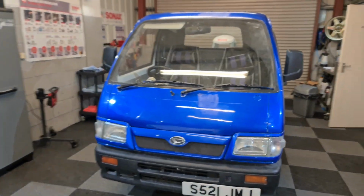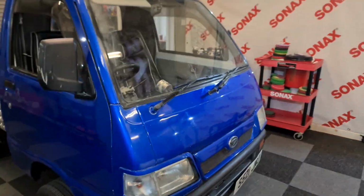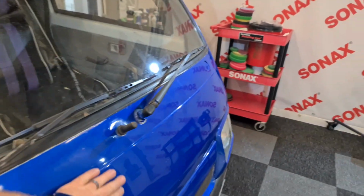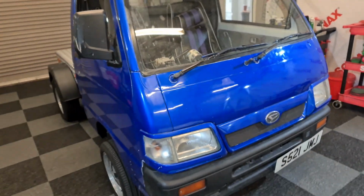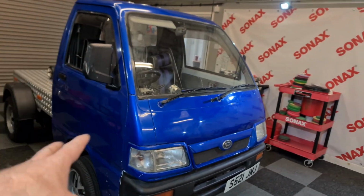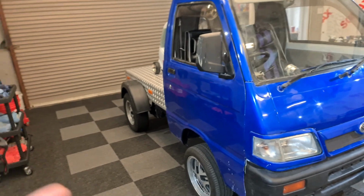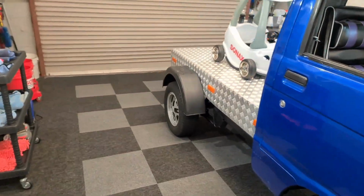First of all, I didn't want a blue one. It's a lovely blue. It's not the best paint job in the world, but it is a nice blue. But unfortunately, I don't want a blue one. I want a white one. So this is going to have to be painted or wrapped very, very soon, back to white. The bed, I don't like the bed. So the bed will have to be changed.